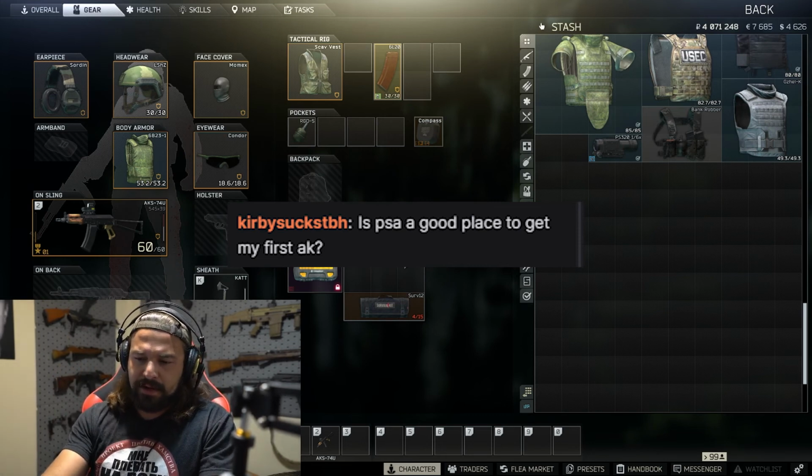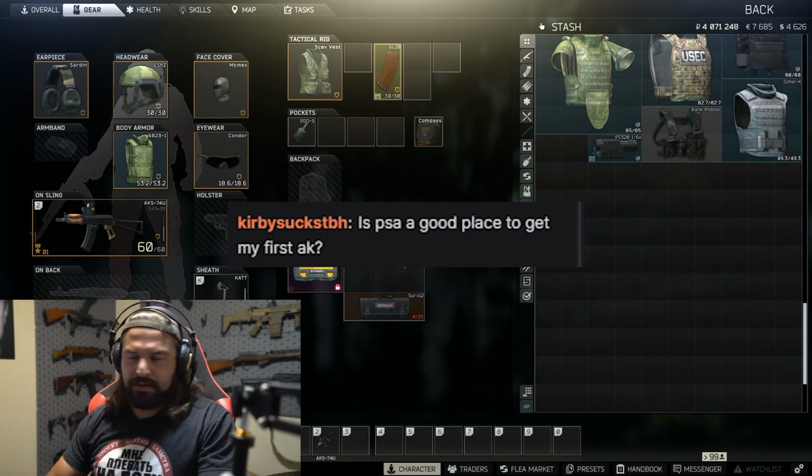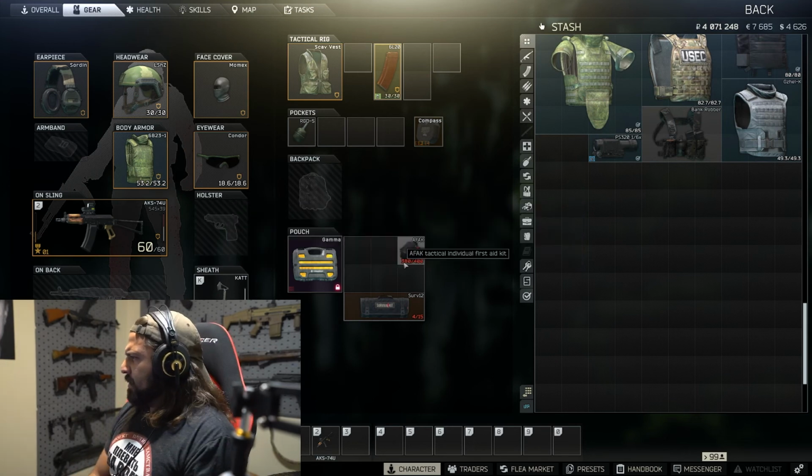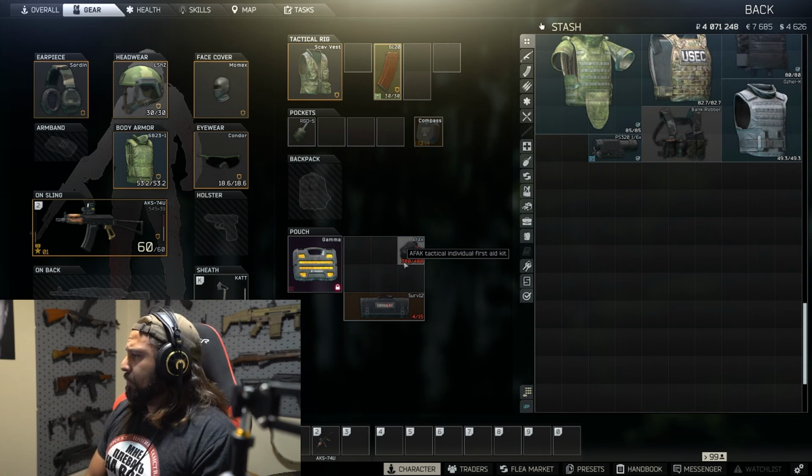I'd go for a Wasr if you can find it. I think those are decent. I have a Wasr and it's always been entry level and baseline to me. Yeah, that's basically what it's made for.